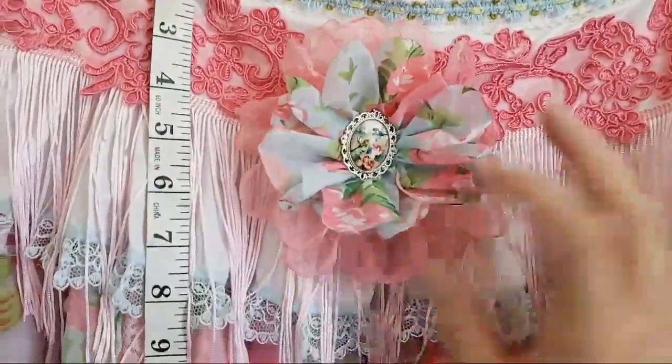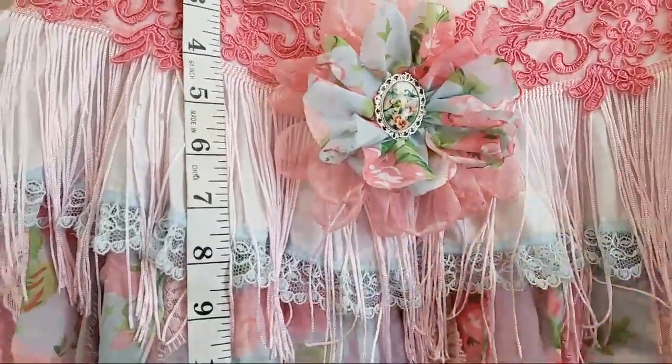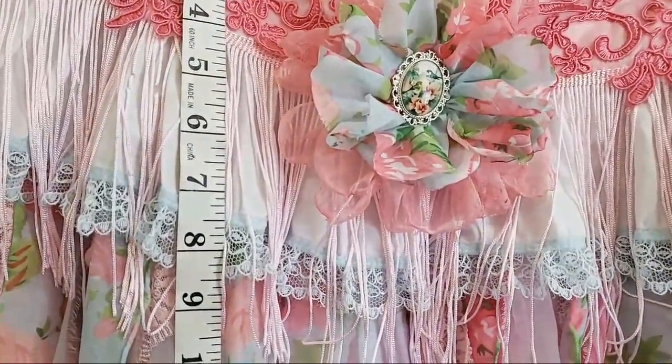So here I was talking about the flowers. So I ended up making a layered flower to go with it. And then I said, well, what could I use?